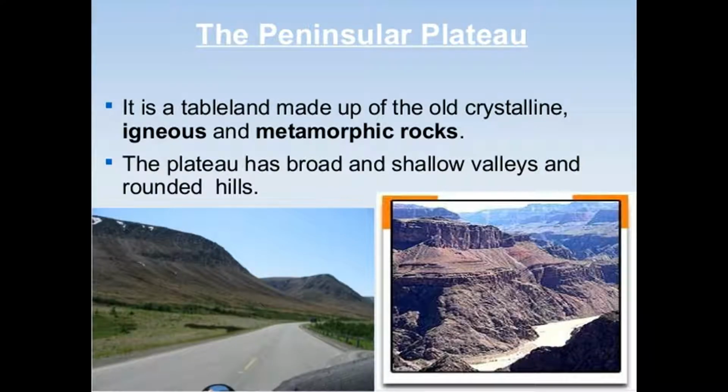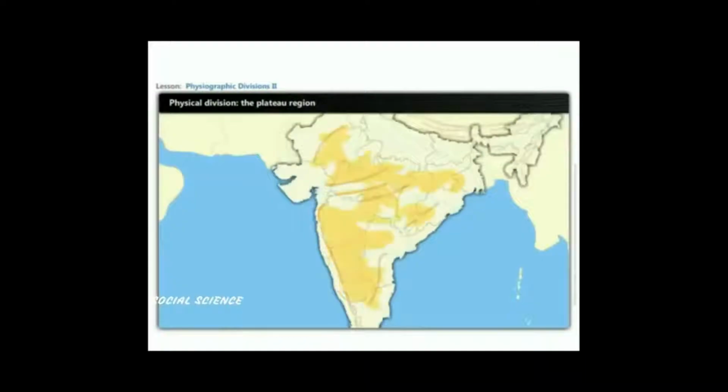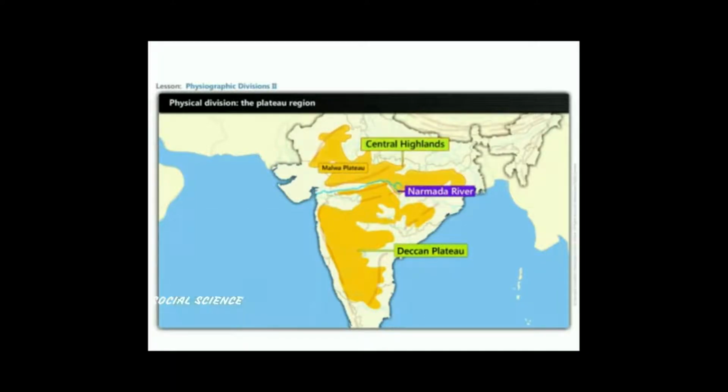The Peninsular Plateau is composed of the old crystalline, igneous, and metamorphic rocks. The plateau region can be broadly divided into two: the Central Highlands and the Deccan Plateau. The part of the plateau lying north of the Narmada River, covering a major area of the Malwa Plateau, is called the Central Highlands. The Vindhyan Ranges is bounded by the Central Highlands on the south and the Aravalli on the northwest.